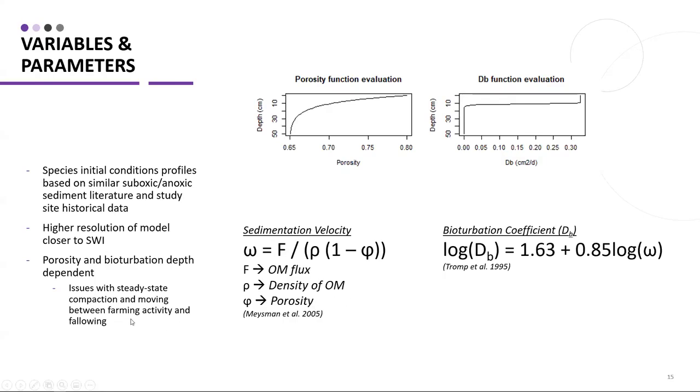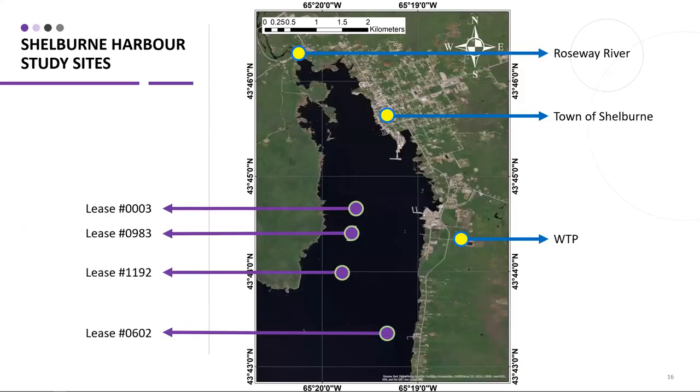The only issue with that is in aquaculture farming, there's generally a year and a half of farm stock and then 6 months of fallowing where the farm is not active. So obviously, when the farm is not active, we're not going to be having a flux from the farm, which would impact what this would be. However, for the simulation results I'm going to show you, during the fallowing period, the sedimentation velocity will be the same as it is for farm activity. So I need to pick some values as endpoints for my model for the fallowing period.